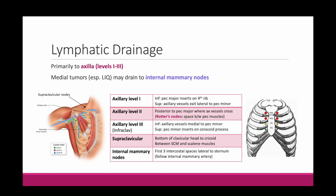The supraclavicular lymph nodes are located from the bottom of the clavicular head to the cricoid, and when cancer has spread to the supraclavicular lymph node, it's much more locally advanced. It's technically not yet stage 4 metastatic, but when it's spread to the supraclavicular lymph nodes, that means that the cancer is very advanced and has spread very far. The internal mammary lymph nodes are located in the first 3 intercostal spaces lateral to the sternum, and these are not very commonly involved, but if a tumor is located medially, especially in the lower inner quadrant, in that case, the internal mammary lymph nodes may be involved.